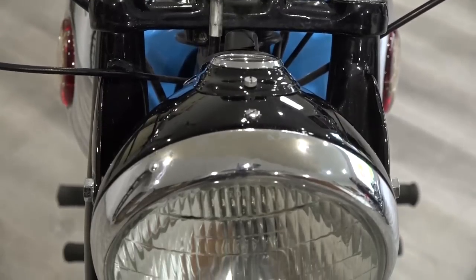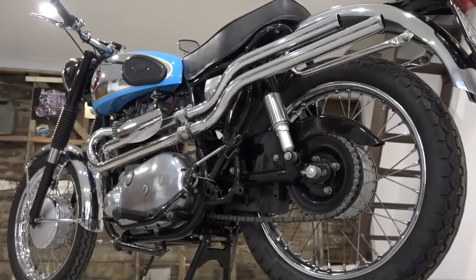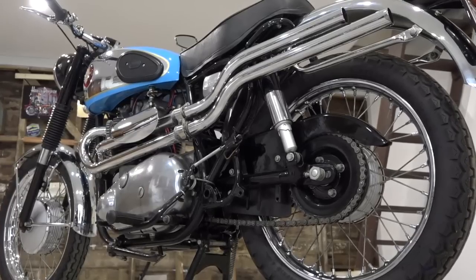Some people don't like it because it is a little bit too loud, but I really love the bike. It is just a lot of fun to ride. You can get on a bike that's a similar age and similar engine and it's just a very boring bike. This thing is like a sports bike. It is a lot of fun.